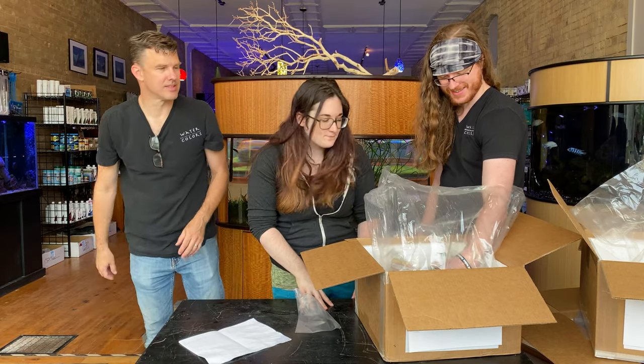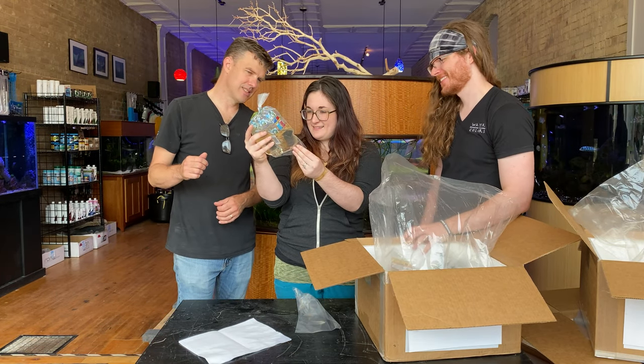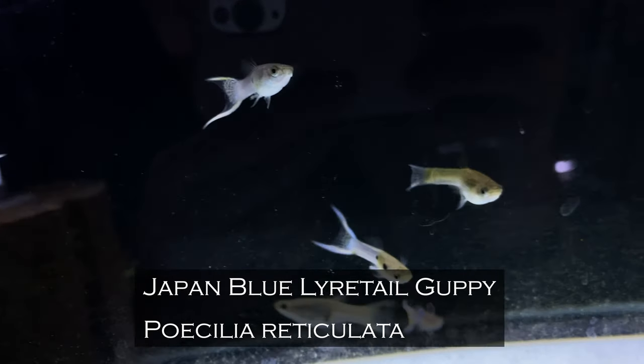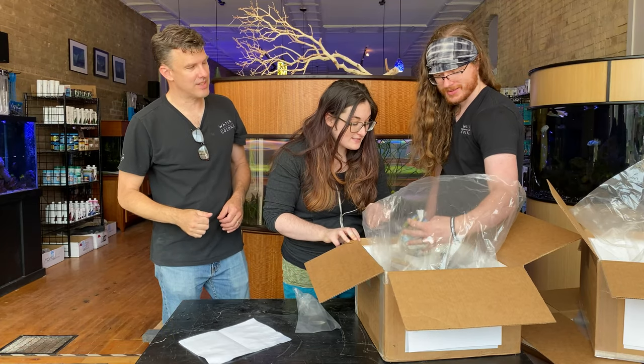That's so cool. More Japan blue lyretail guppies. All right. A little bit bigger. Yeah, they look good. That's a fun powder blue color. Yeah, I love that color. Is that the last one? Nope, we got a couple. No, we still have a couple more bags.